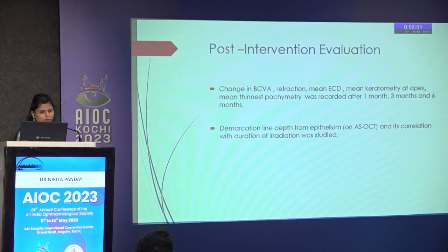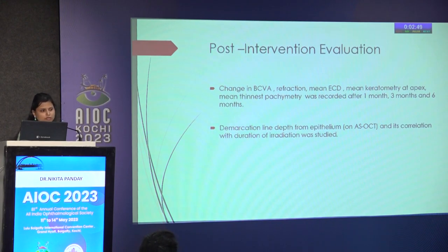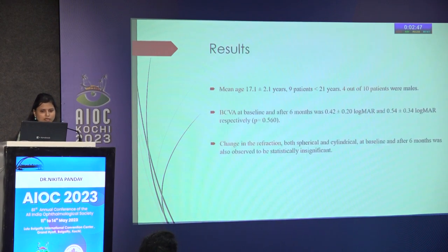Post-intervention evaluation included change in BCVA, refraction, mean endothelial cell density, mean keratometry at apex, and mean thinnest pachymetry after 1 month, 3 months, and 6 months. Demarcation line depth from epithelium and its correlation with duration of irradiation was studied.